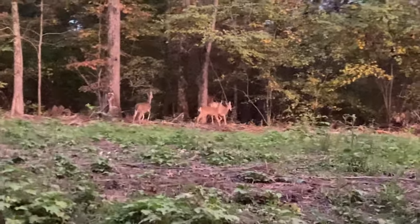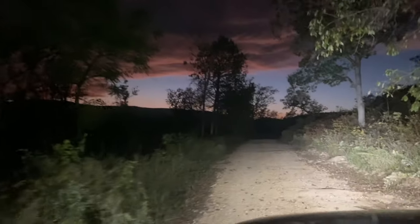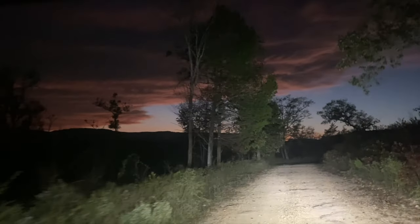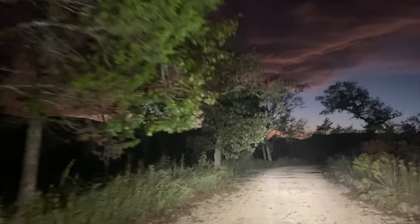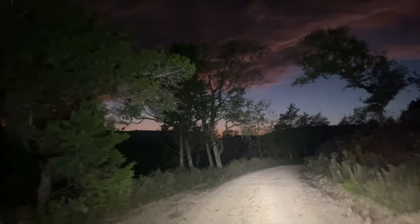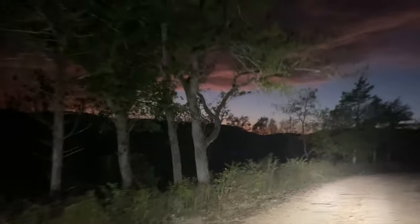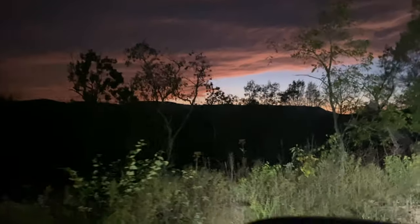Pretty small. I can't tell how high up we are, but I'm pretty sure there's probably a bluff right over there. Yeah. This is a pretty drive though. Too bad we weren't up here a little bit earlier, but still, the sunset's beautiful.